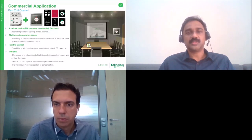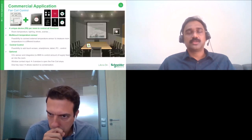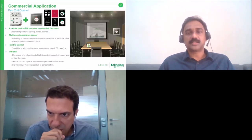And also there is an information page. One page can be programmed as an information page. The CO2 information can also be displayed on the screen. And if the value is higher than the configured CO2 set point, then the information will be passed to the BMS system to supply a larger amount of fresh air into the room.